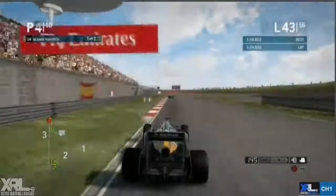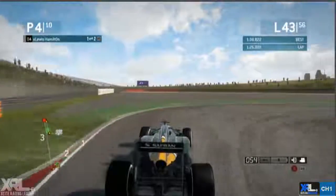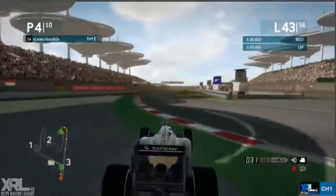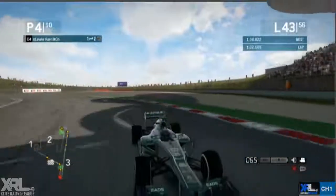Yeah, the racing's been good. There's been some great racing, don't get me wrong. But the standard of driving's not been anywhere near as good. No, it's just not been there, is it? Lewis Hamilton runs extremely deep at the hairpin.